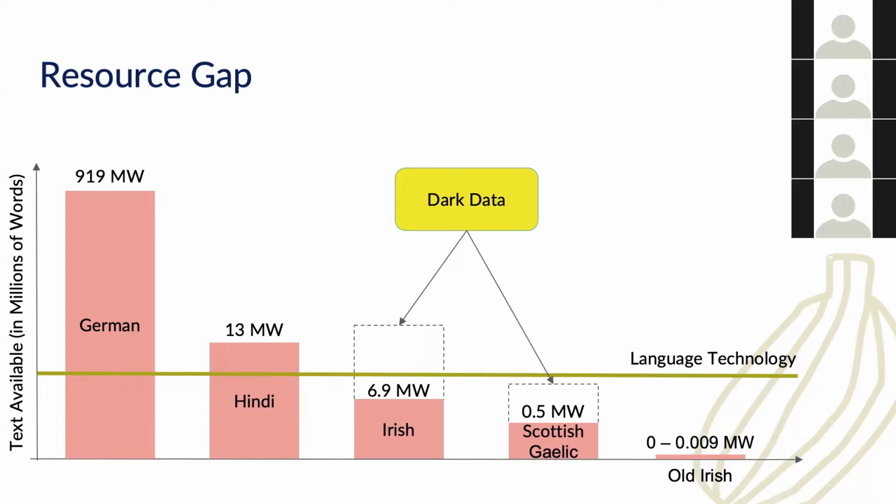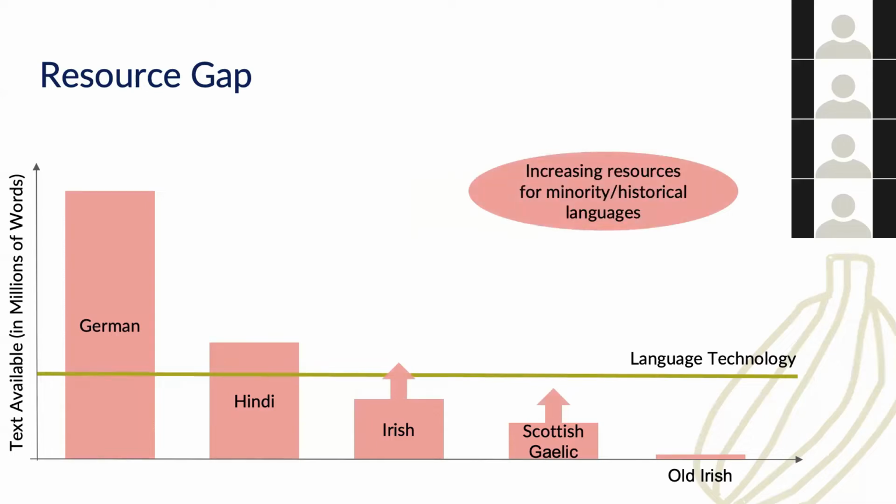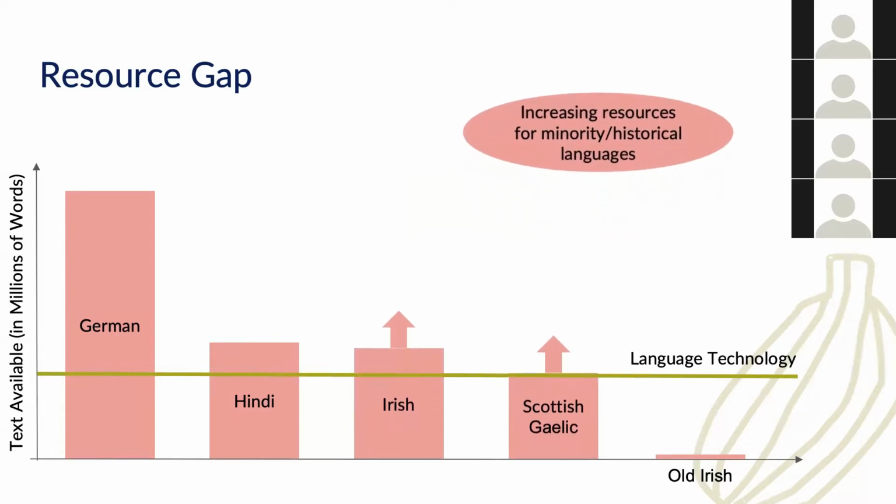But when it comes to going online and taking text from forums and from Twitter and social media, you run into problems very quickly outside of just whether it is clean data. There are questions to be asked about licensing. Is it all right to use data that somebody has put on a platform without the intention that it would be used for training models? Nevertheless, a lot of effort has been put into increasing the availability of resources like text in languages like Irish and Scottish Gaelic, to bring them up to this language technology threshold, whereby we might expect that models for those languages will work as well as in languages like Hindi, German, English, and other better resourced languages.